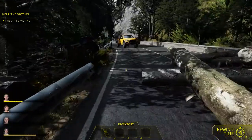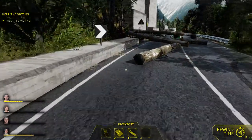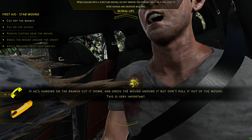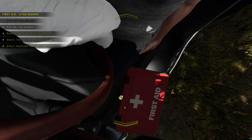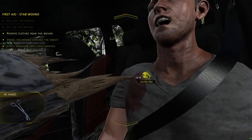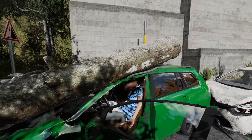So now we gotta help the victims, which is probably this one actually only. So let's get our med kit. Med kit. Utility knife just in case. Alright, if he's hanging onto the branch, cut it down and dress the wound. Don't pull. Okay. Let's cut this. So now we got to open this, get our gloves on, get the knife, cut the shirt. Okay. Then bandage the wound. And then apply some pressure.